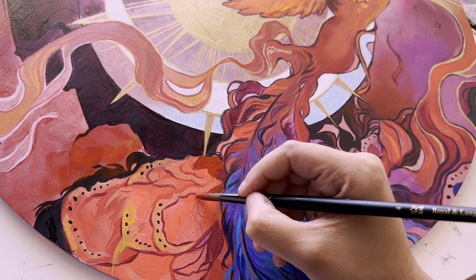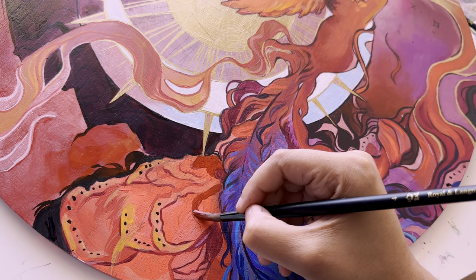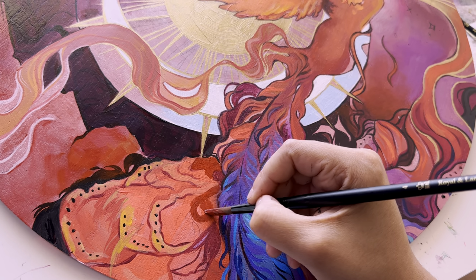Even my more impatient moments while working on it, I think were less frustration and more just I was so excited I couldn't paint fast enough.